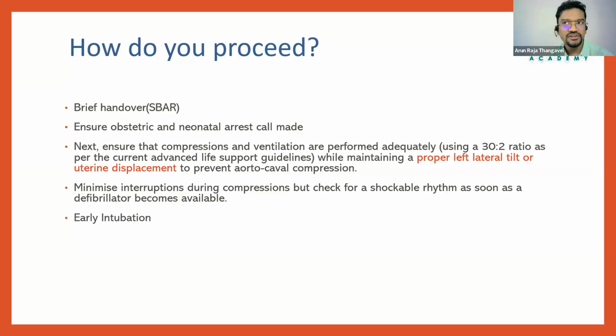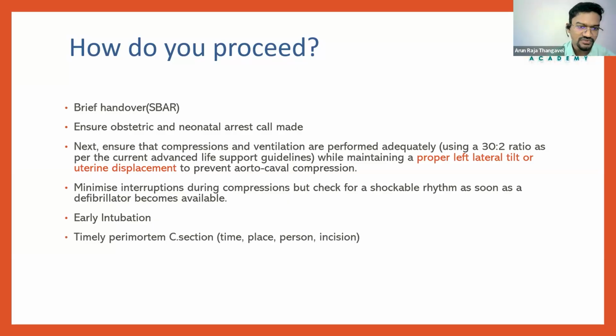Yeah, of course, in any pregnant woman we are anticipating difficulty in intubation, but there is also the risk of aspiration with any pregnant lady. So that's why in other cases we may get away with i-gel insertion or LMA insertion, and we try and intubate after we achieve ROSC in many situations. But in a pregnant lady, this is one occasion where we try and intubate as early as possible.